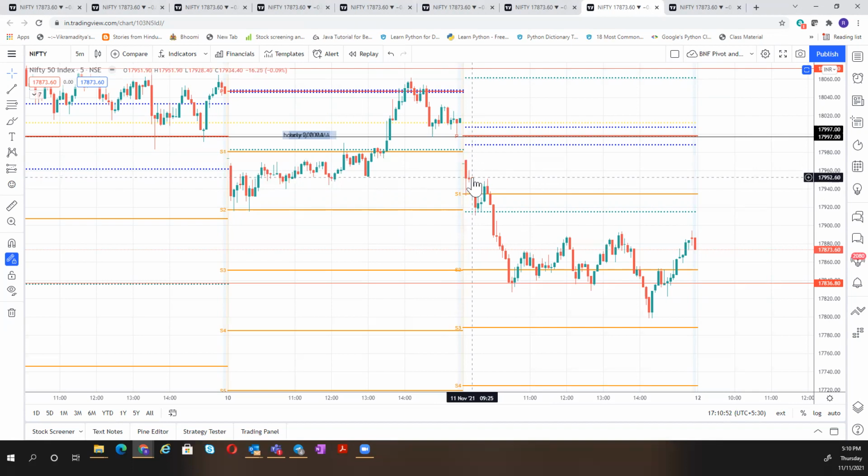Now here the market went down and above S1. This is where I took the trade. Since I'm a working professional, most of the time my trades will be done before 10 a.m. So between S1 and here, I pushed a large order of 20 lots, 1,000 quantity. I made 9,000 rupees. And then I was done.